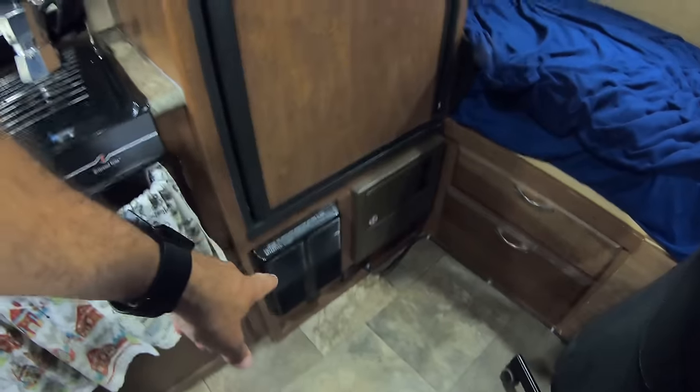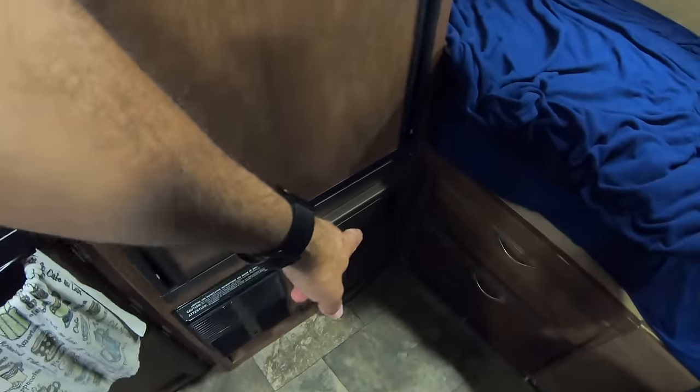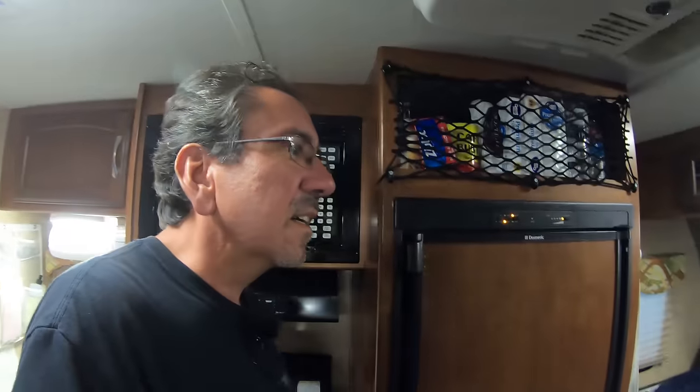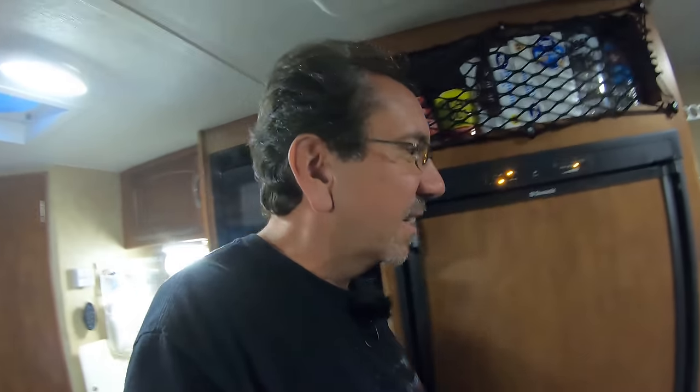Down here is our furnace outlet and our electrical box, the breaker box, and the furnace does have another outlet here, but it doesn't really blow much through that outlet. So it's almost just for show. If we really want the bathroom to get warm, we have to open the bathroom door and leave it up.